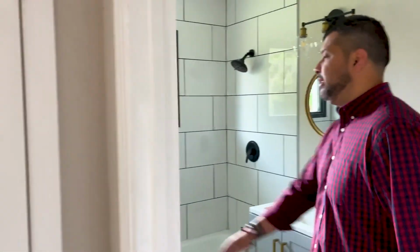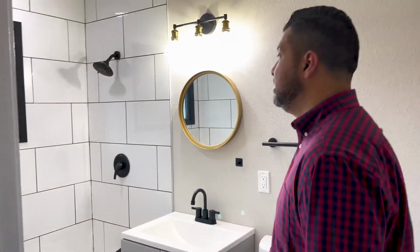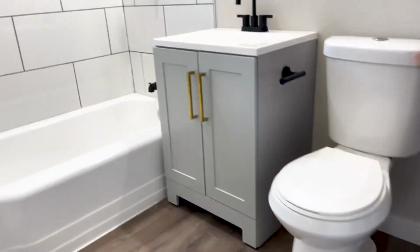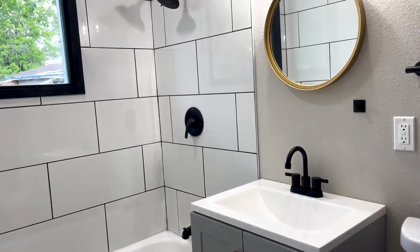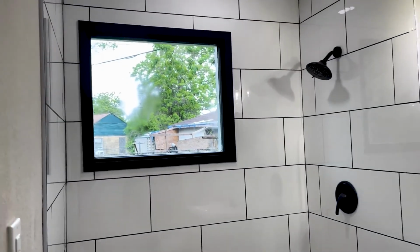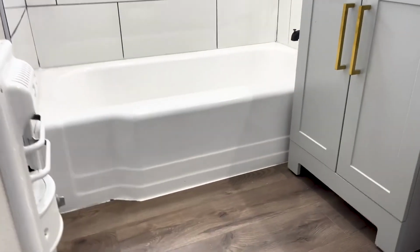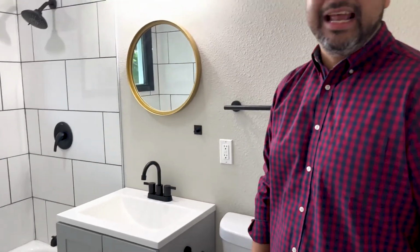This is going to be the guest bath. As you see in here, this is also a full remodel. The only thing different in here than we did in the other one is I kept a lot of the original stuff. So this is a cast iron. It's cast iron, and if you know anything about cast iron, it's heavy, and it almost costs more to take that out than to refinish it.